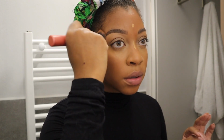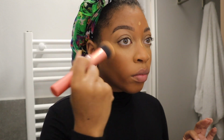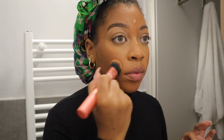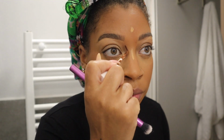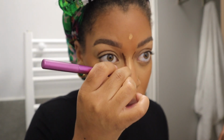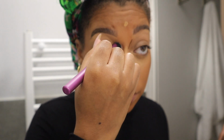Then I take that same brush that I had used for my contour and blend the edges of that concealer out just to make everything flawless. You can also do this with the brush that you use for your foundation. Look at that. I go in with the Fenty Beauty concealer again to contour my nose. I low-key put a lot. I was blending it like, oh girl, this might be looking like a nose job in a second. But everything ended up working out.